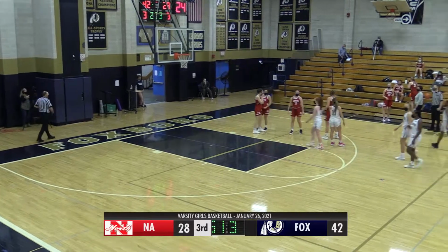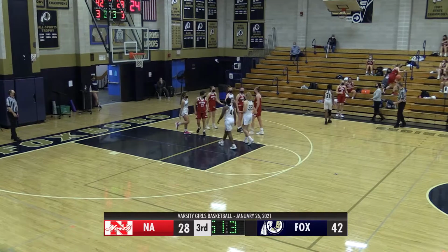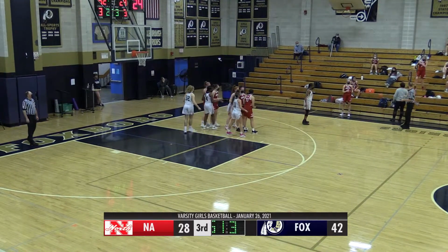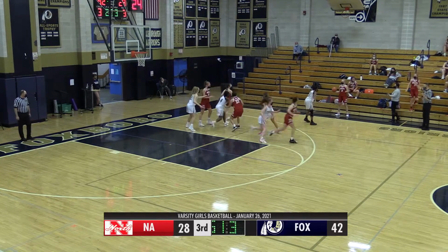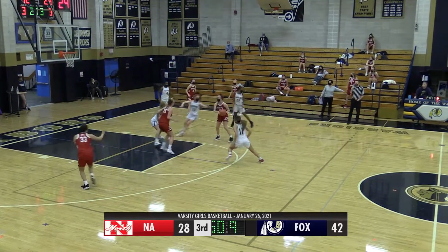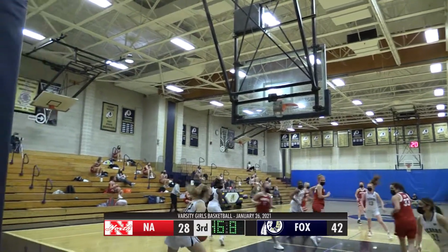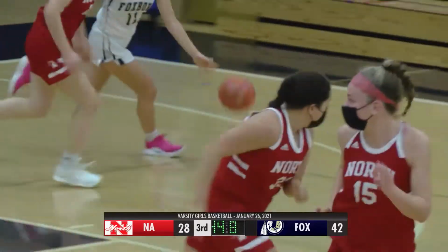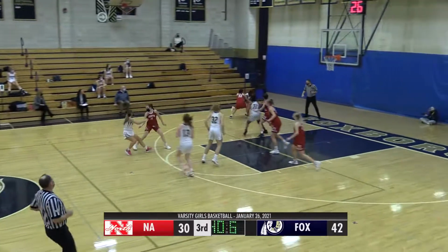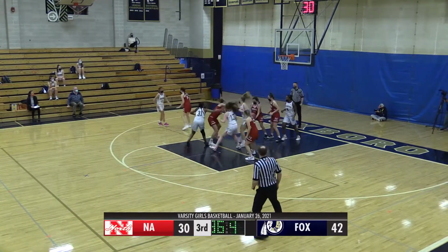Caitlin, going into the game, had 1,306 points. She needs 47 points to move into fifth for Foxborough all time. So she's probably got about 15 tonight so far. Get her another 10, hopefully. Off with a good hoop there. Oh, nice pass by Cam after a nice drive.